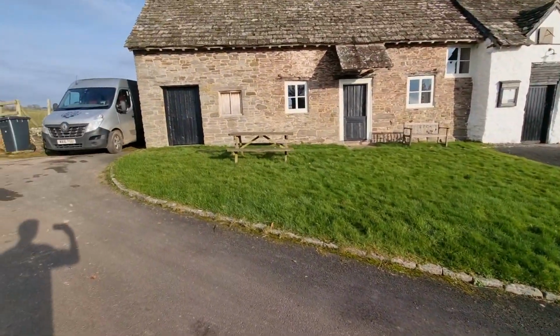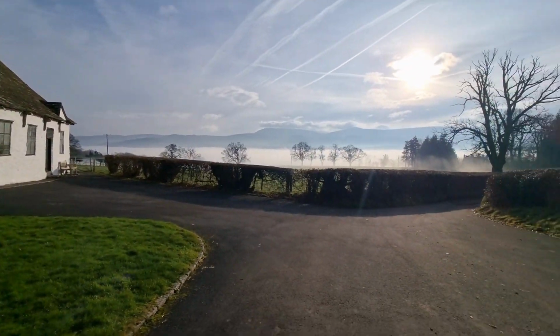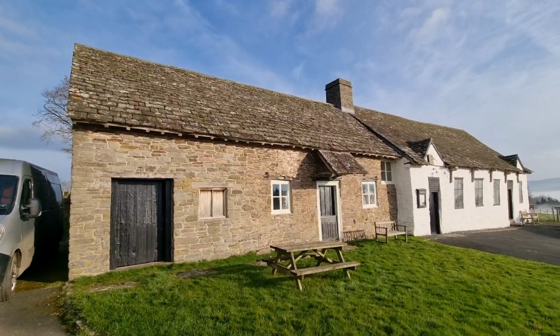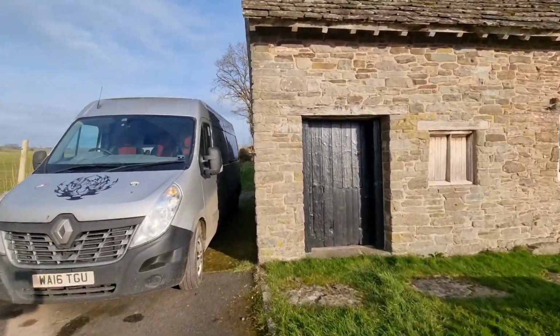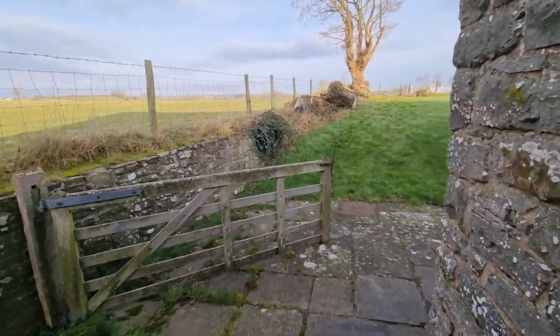Got a little garden, there's a couple of benches to sit on, and you've got great views. And when the mist clears, you can see all the hills and mountains and fields, and you're not overlooked by anyone. It's quite rural. Nice spot this is. Right, I'll take you round the back and show you round, and then bring you back out through the front. There's parking, as you can see, right next to the property.